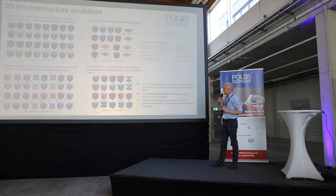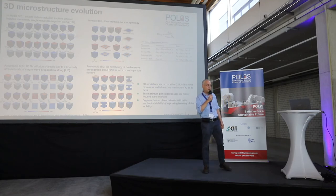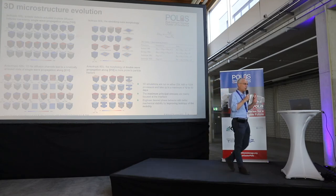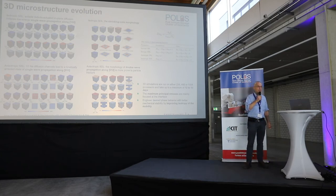And the results can be discussed in our poster number 27. I will be there in a second. And one of the messages is that if we relax the pure 1D diffusion constraint, actually that already, by only a very small amount, this already reduces the mechanical stresses occurring in these particles significantly. So thank you very much.